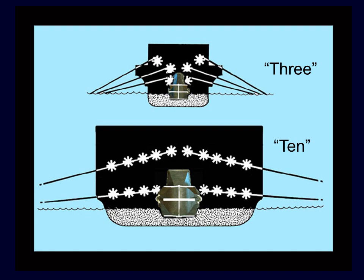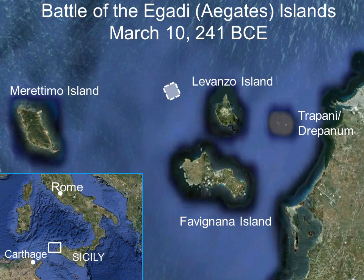This Roman ram is one of 11 that have been found so far, all roughly the same size, that were found on the seafloor in all roughly the same place, which is right about there. Off the western coast of Sicily, between Carthage and the western coast of Sicily, are these little islands. This is the northwestern corner of Sicily. There's the town, Trapani. There's the battle site there.